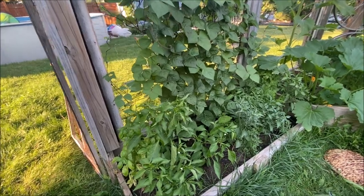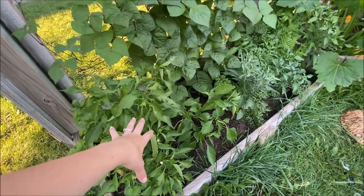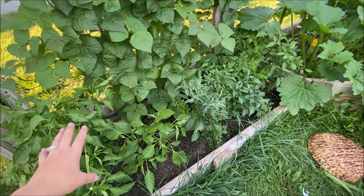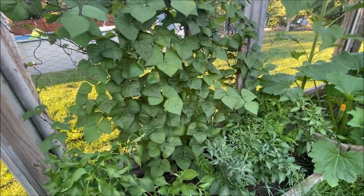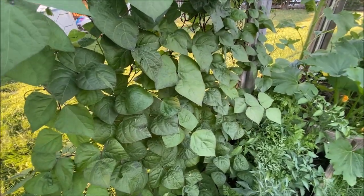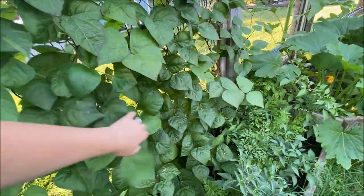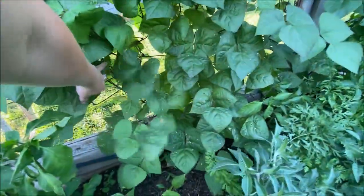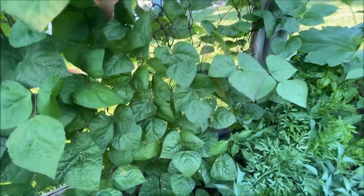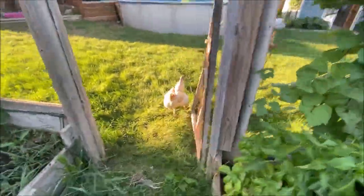So in this bed along the fence, we have big green chili peppers and then serranos. And there's a few basil plants sprinkled in. These are purple bean plants, like green beans, but purple. And we grew these last year and they were awesome. I do not see any yet, I don't believe. I did see a few flowers starting though, so I'm going to hope that we get a few soon.